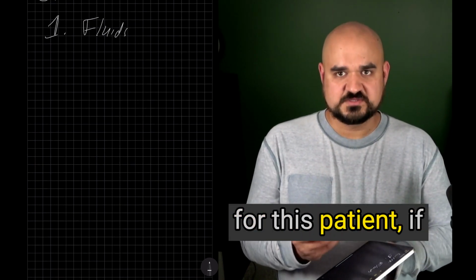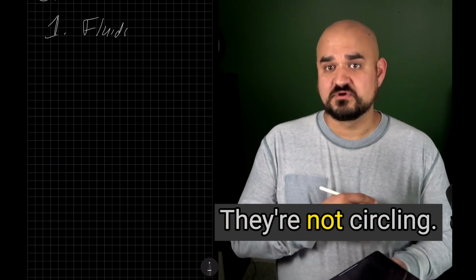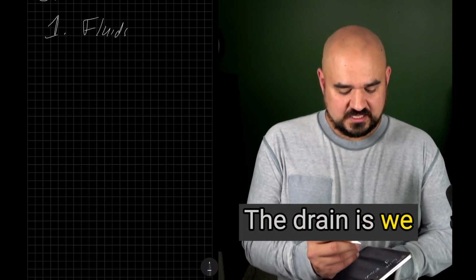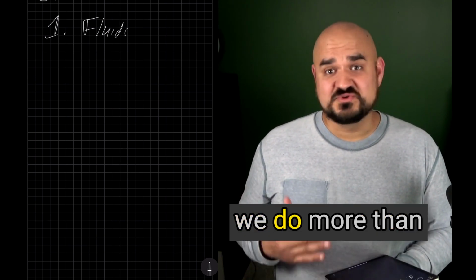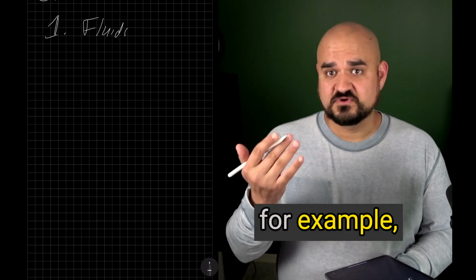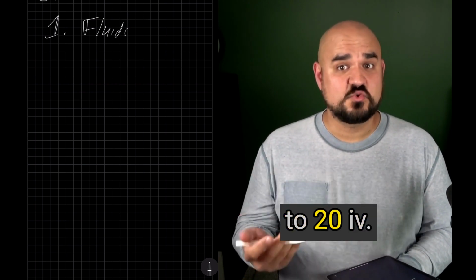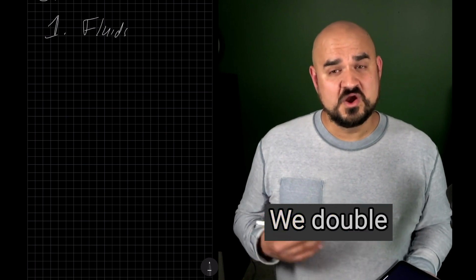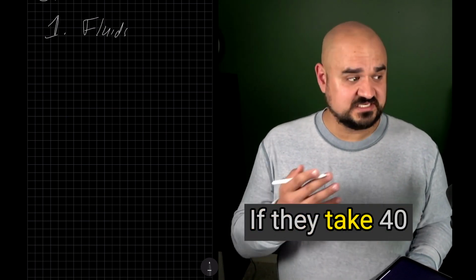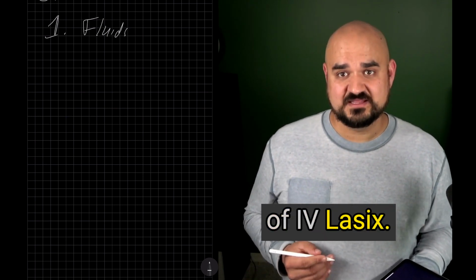The rule of thumb for this patient, if they're just fluid overloaded, that's all that's going on, they're not circling the drain, is we typically double their home dose of Lasix. Now, to be honest, we do more than that because, for example, 40 milligrams of oral Lasix is equivalent to 20 IV. So giving 40 IV is doubling 40 oral. We double the number frequently. If they take 40 milligrams at home, a lot of times I'm giving them 80 milligrams of IV Lasix.